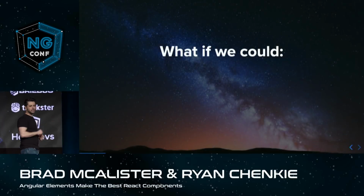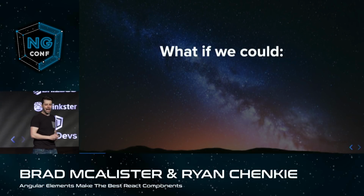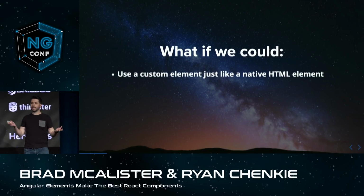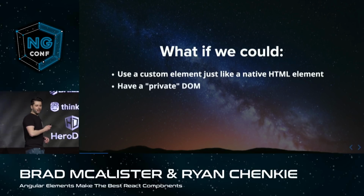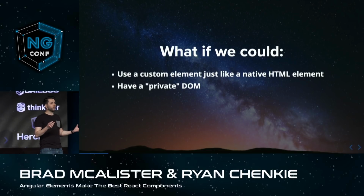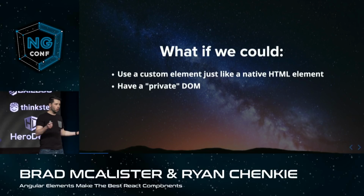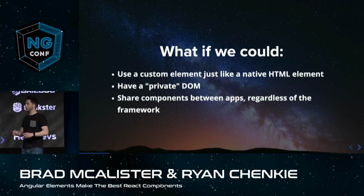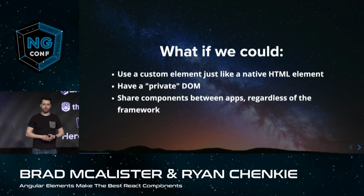So what if we could have what would be sort of a custom element, right? Something that looks just like a native HTML element, and something that we could give a custom name to and drop in anywhere. What if that custom element could have sort of a private DOM around it, so that scripting and styling doesn't bleed out to the overall application? And then what if we could share these components between any application, regardless of the framework, regardless of what it's built on? Could even be a static HTML page.